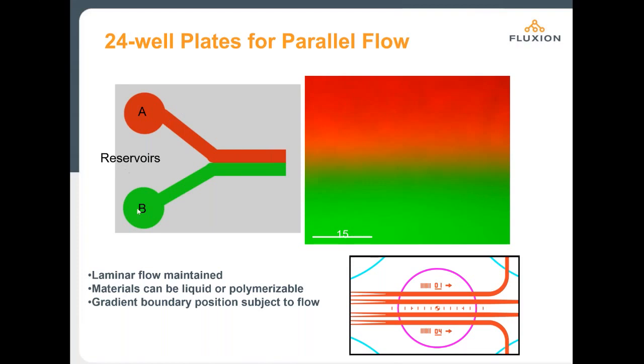And this is a graphic schematic of if you had red media in A and a green media in B, that you would perfuse them at the same time, and you would see in the same flow cell the red media at the top of the channel and the green media at the bottom of the channel. Depending on how fast you perfuse the media would dictate how much mixing you would have in this sublayer.